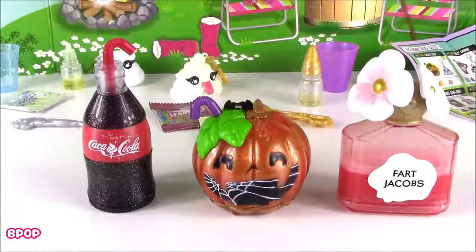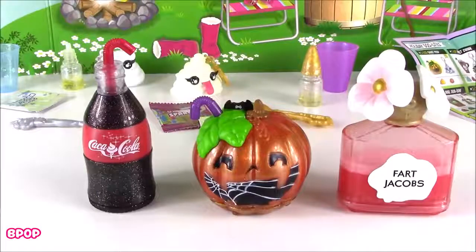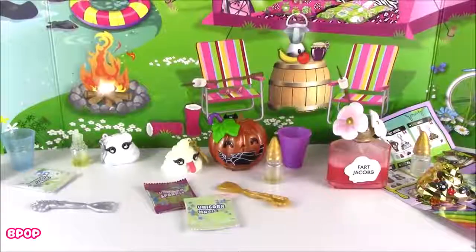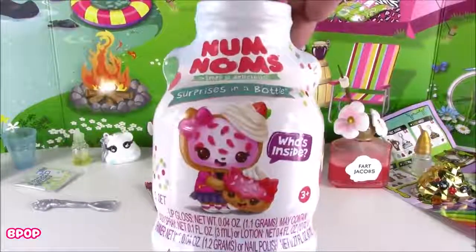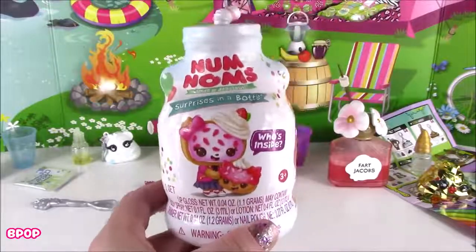Woo! And that was a lot of shaking and mixing, and we got all 3 of them complete. So we just gotta wait about 10 minutes, see how they turn out, and in the meantime, can open a little Num Num surprise in a bottle. This is super cute. Look, it's got like a little straw, it looks like a milkshake.